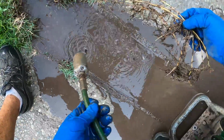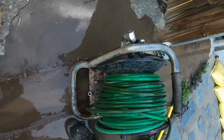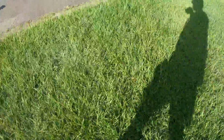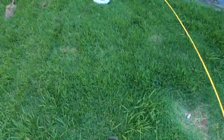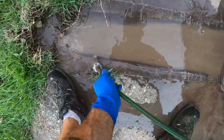Roots or grass? Just going to let that tank fill back up and then we'll go again. No water. Okay, let's go again.